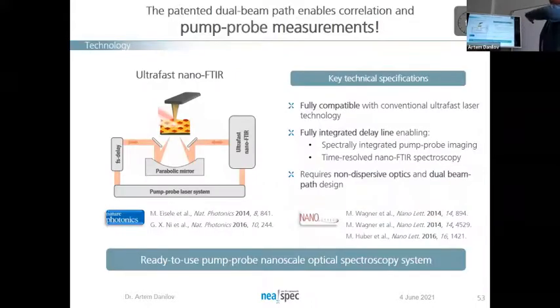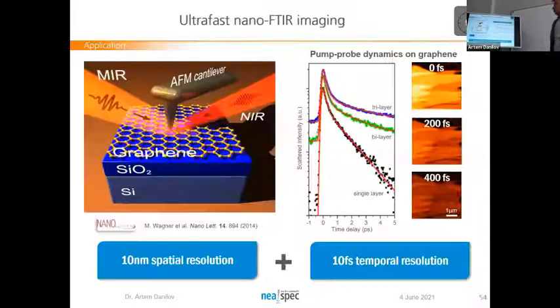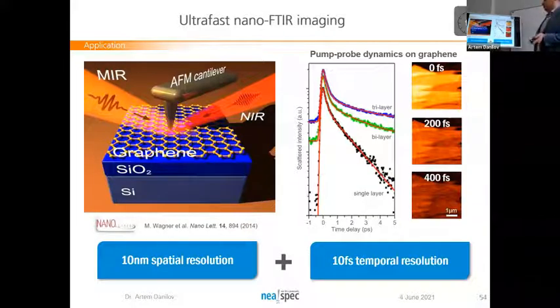A little about what else we can do here. We can do pump probe measurements. Pump probe measurement is essentially when you illuminate the sample with several pulses. One pulse modifies the material somehow, for instance, putting electrons from the valence band to the conduction band. The second pulse is a low energy pulse, which is mid-infrared, and this pulse can basically profile the spectral response of the material without any modifications. So here we have a structure which is a graphene layer or a few layers on top of each other: single layer, bilayer, and trilayer.